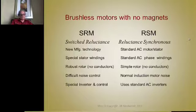And it will operate in high temperatures also. One of the drawbacks of it is that it's kind of noisy. It tends to be noisy because of the salient poles. There's a big attraction between the rotor and the stator when those salient poles line up, and when they misalign, when you turn the phases, they're attracted when they're aligned, but then they fly apart.